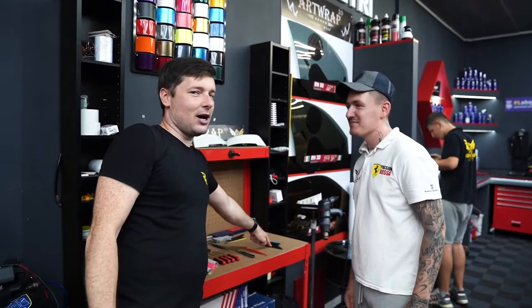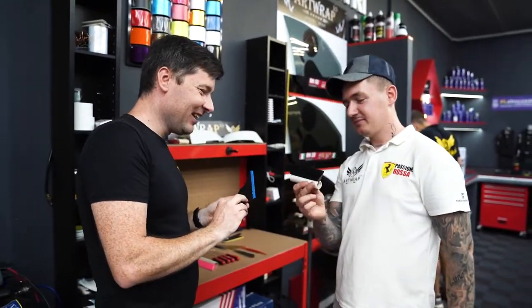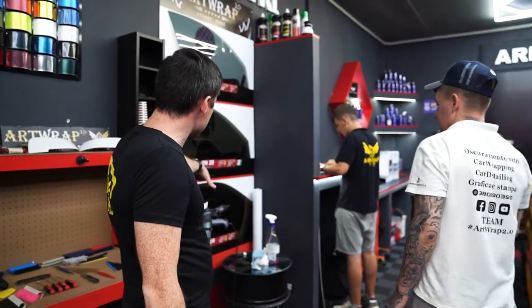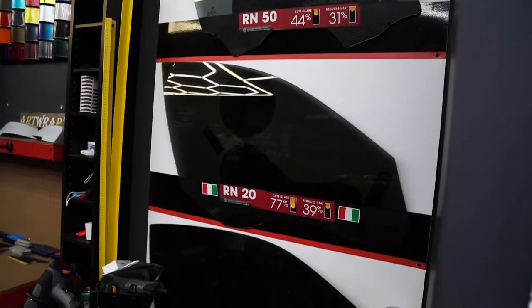I don't tint windows, this is why I don't know. I don't even know when to use this one. You like this one? For PPF, yeah. Of course. Here probably you have a sample for the customer for window tinting, yeah. Just to show how they look.